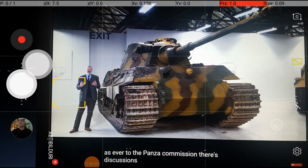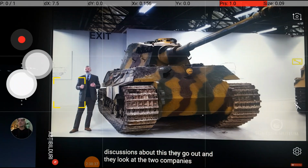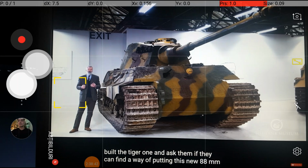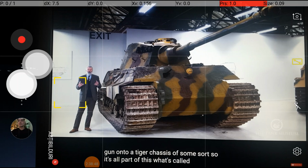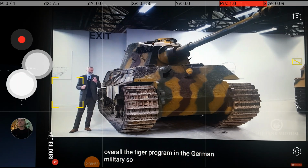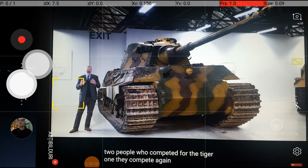There's discussions about this. They go out and they look at the two companies that have built the Tiger I and ask them if they can find a way of putting this new 88mm gun onto a Tiger chassis of some sort. So it's all part of what's called overall the Tiger program in the German military. So Porsche and Henschel are the two who competed for the Tiger I. They compete again, in essence, for the Tiger II.